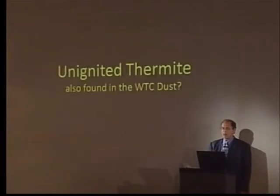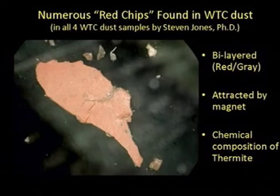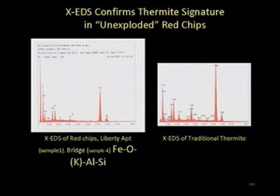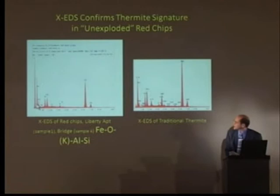Well, would there possibly be any unignited thermite pieces in the World Trade Center dust? Indeed, he finds it. It also comes up to the magnet from his dust samples. Many chips. This one, 1/16 of an inch long, red on one side, gray on the other. The red side is composed of tiny iron oxide particles and aluminum. In fact, he does an XEDS on this stuff too, and he finds a little bit of sulfur, more aluminum, lots of iron, and manganese.